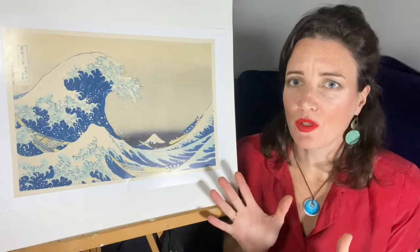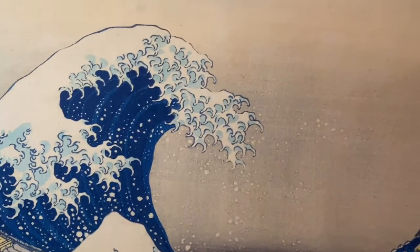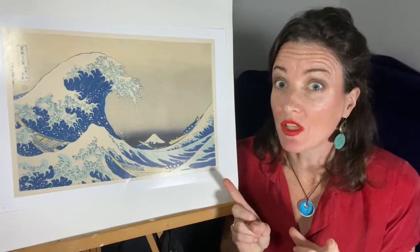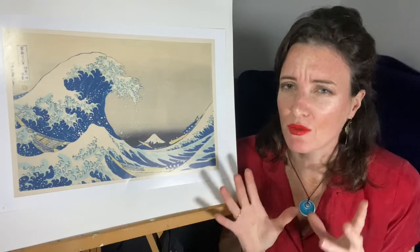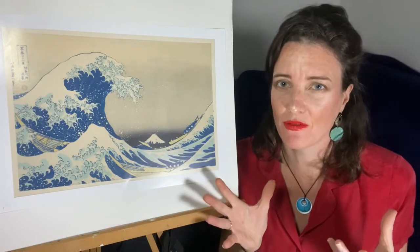We're looking at this beautiful work by Hokusai. It was made in Japan and it was really important for Western art. Actually, it's great. It has its own emoji, which is pretty cool. But for Western art, it's really important because it was made around the time that Japan was opening up to the rest of the world.